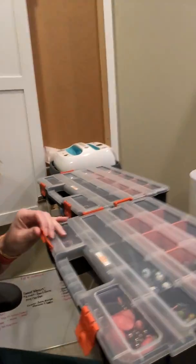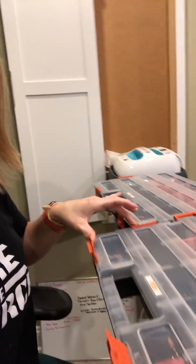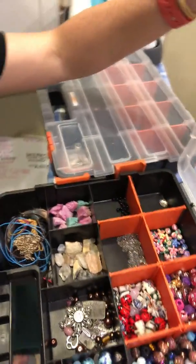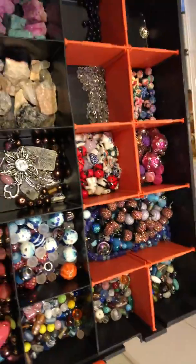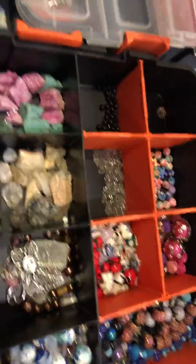All right, so for my earring stuff, it's all stored in these cute little Home Depot bins. We found these a while ago. I started using them for just beads, but then I realized that I can use them for so much more. So this is where all of my earring or beading, I should say, because I use some of these for bracelets as well, are held in these bins. Some nice little agate there. Lots of beads, lots of fun.